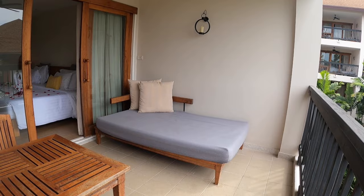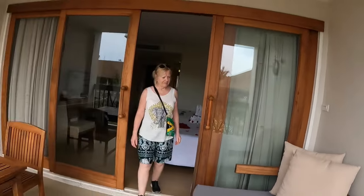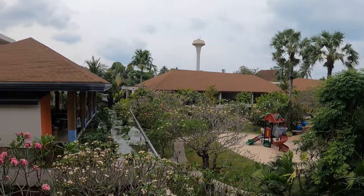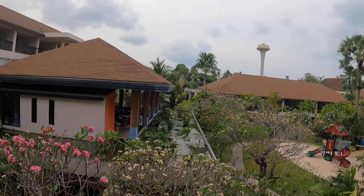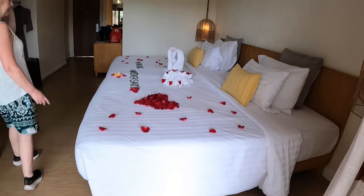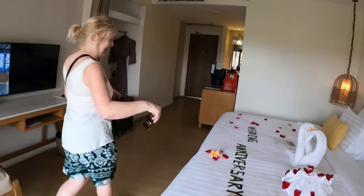So we've got a lovely bed there. I was hoping for a pool view, but we've got a nice view of the pond area there. That's beautiful, isn't it? It's gorgeous.